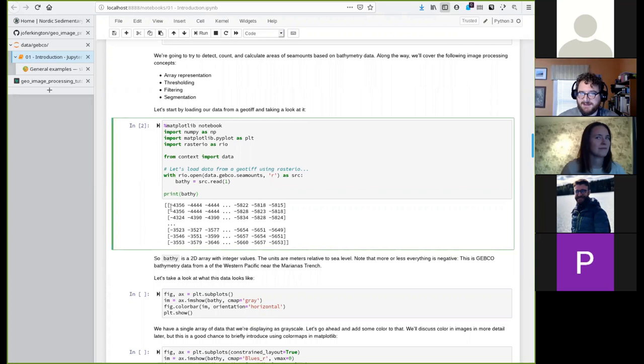If we look at this, what we see is we have negative values. These are meters. So these are the elevation of the seafloor in meters below sea level. So being negative makes sense.